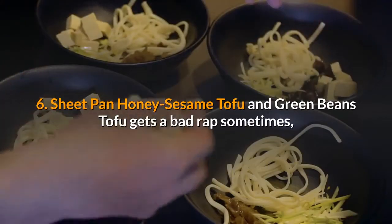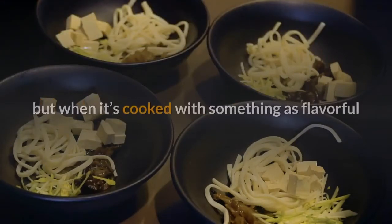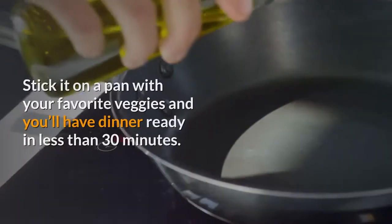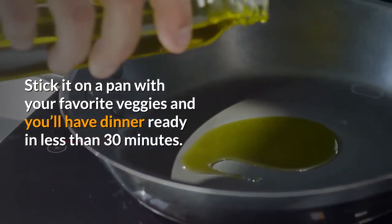6. Sheet pan honey sesame tofu and green beans. Tofu gets a bad rap sometimes, but when it's cooked with something as flavorful as this spicy honey sesame sauce, it's a total crowd pleaser. Stick it on a pan with your favorite veggies and you'll have dinner ready in less than 30 minutes.